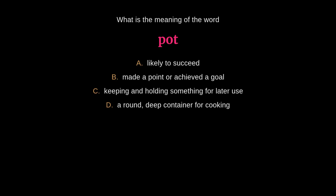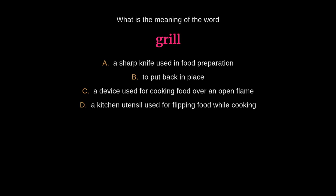What is the meaning of the word pot? The answer is D. A round, deep container for cooking. What is the meaning of the word grill? The answer is C. A device used for cooking food over an open flame.